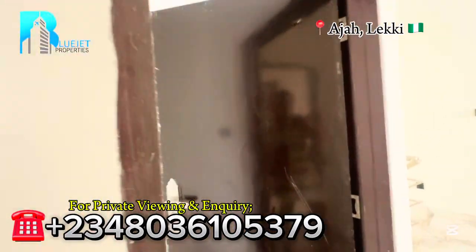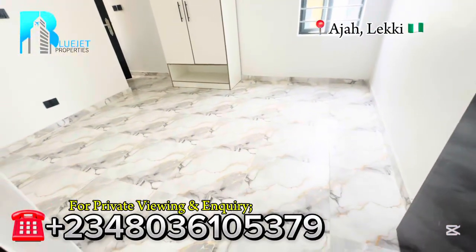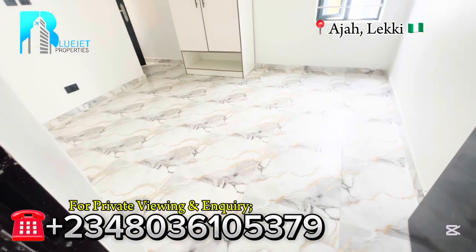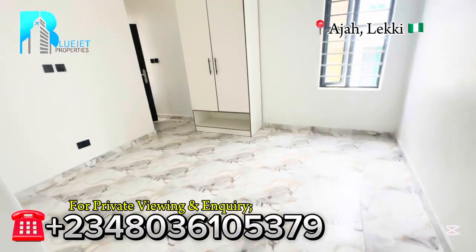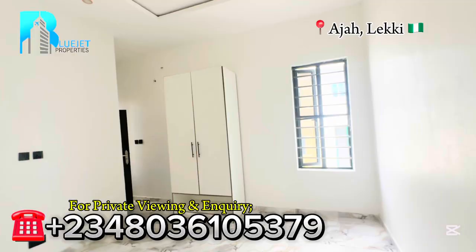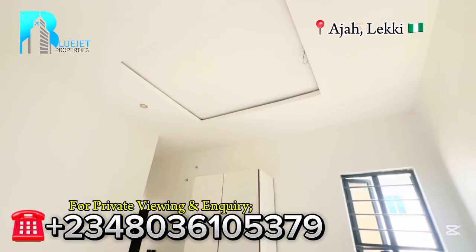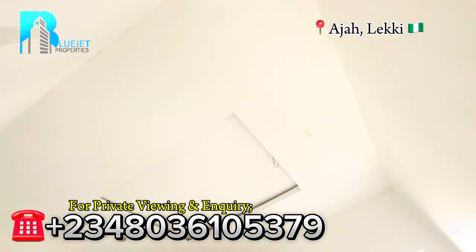So this is room number 3. Take a look at the size of this room. You can see the size of the room. And here we have the window. We have 2 windows, one here and the other one behind that door over there. And then we have the wardrobe. So take a look at the light and the POP design. We have the spotlight inside the room.